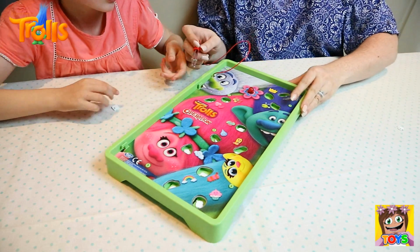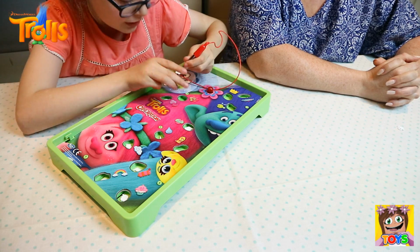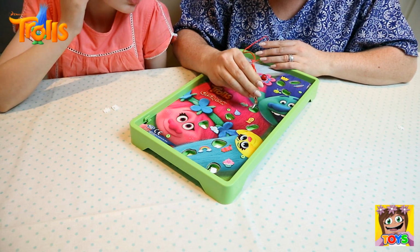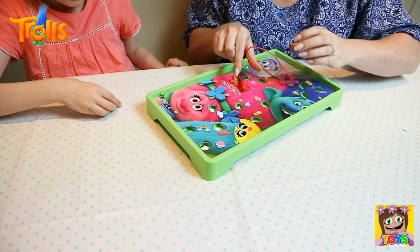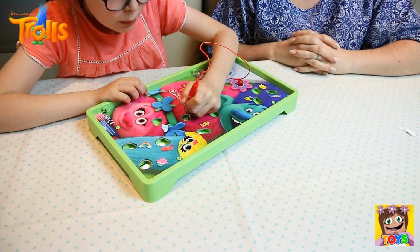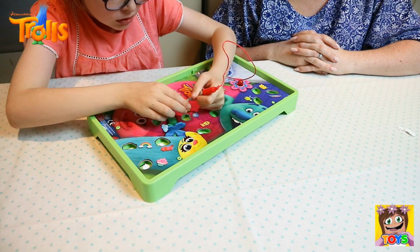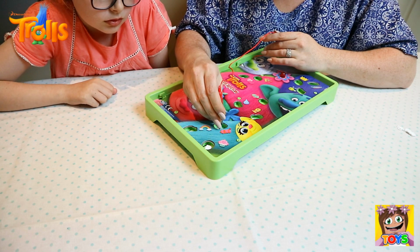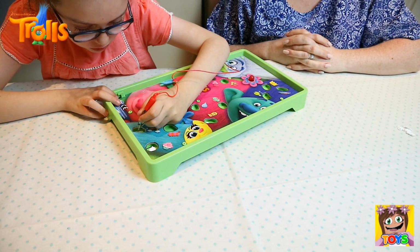Yeah, when they have a little something to hold on to. Okay, I think I'm gonna go for this little one first. Awesome, okay. Well done. Okay, I'm gonna go for the cupcake. There we go. I'll go for, I guess, the rainbow. Oh. Okay, I'm gonna go for the cloud. Well done. I'm gonna go for this guy.